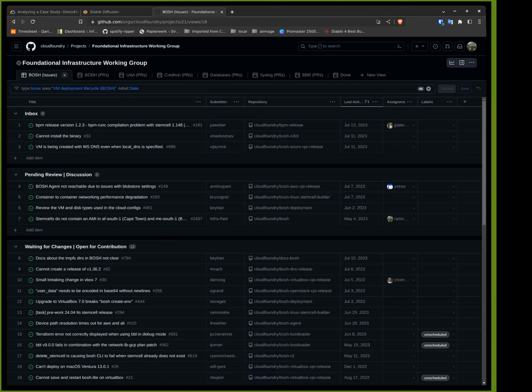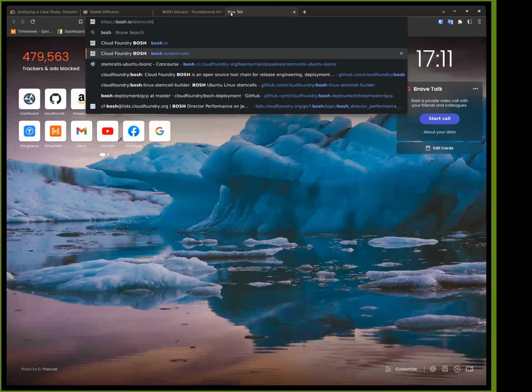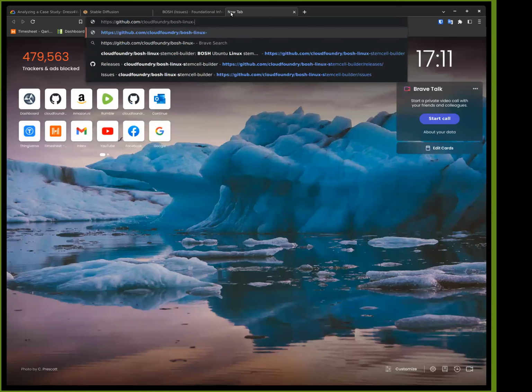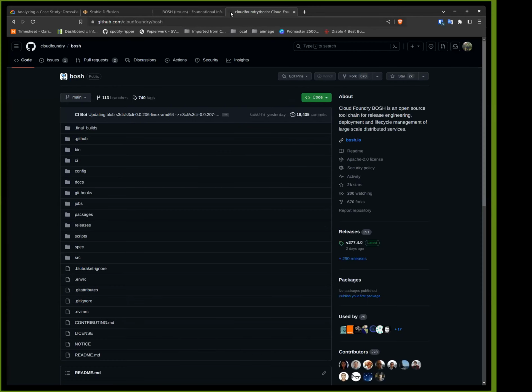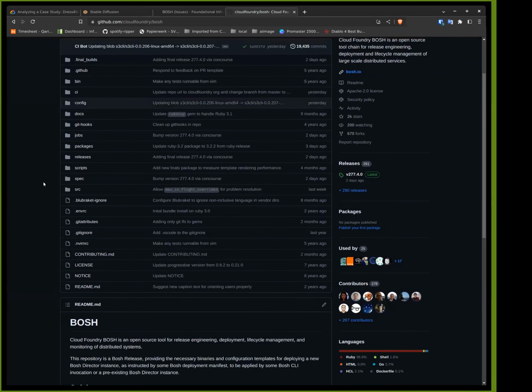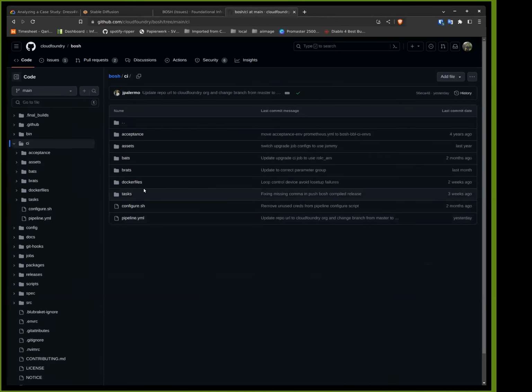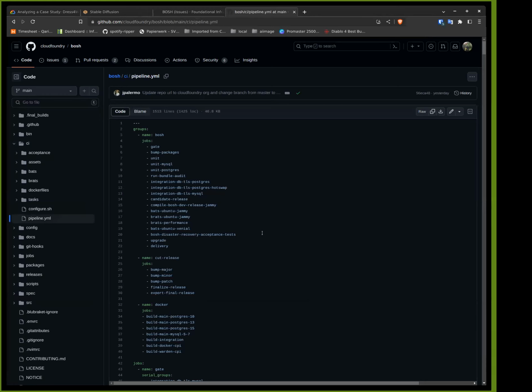Could you open the Bosch director repo? Sorry, what was the question? You want me to open the Bosch director repo? Yes, and in the CI directory, the continuous integration, there is a pipeline to auto bump, for example, the S3 CLI binary version. But I do not know where the actual pipeline is located. Is it located in some internal Concourse pipeline? And should I apply for access to that pipeline?